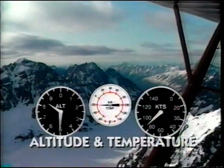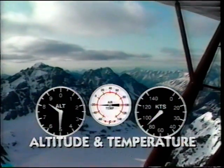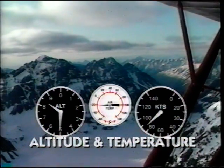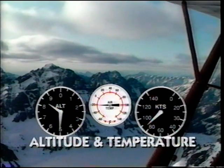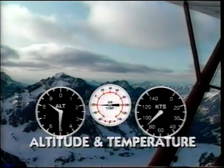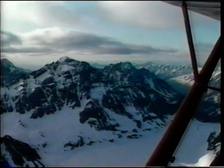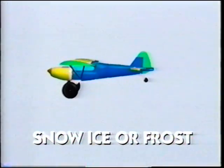Altitude and temperature. While altitude has little or no effect on an airplane's indicated stall speed, thinner air at higher altitudes will result in decreased aircraft performance and a higher true airspeed for a given indicated airspeed. Snow, ice, or frost on wings. Obviously, such conditions increase drag and decrease lift. Do not attempt flight when these accumulations contaminate aircraft surfaces.